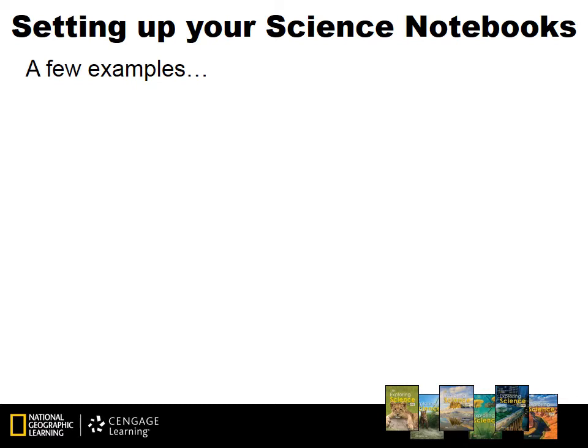Setting up the science notebook is a critical stage of the process. As you learned by reading the handout packet, you should allow students to choose their organizational style, notebook, decorate the cover, create a table of contents, and number the pages as they go so that they have ownership over their notebooks. Here we'll take a look at a few real examples of science notebooks from a second grade classroom.